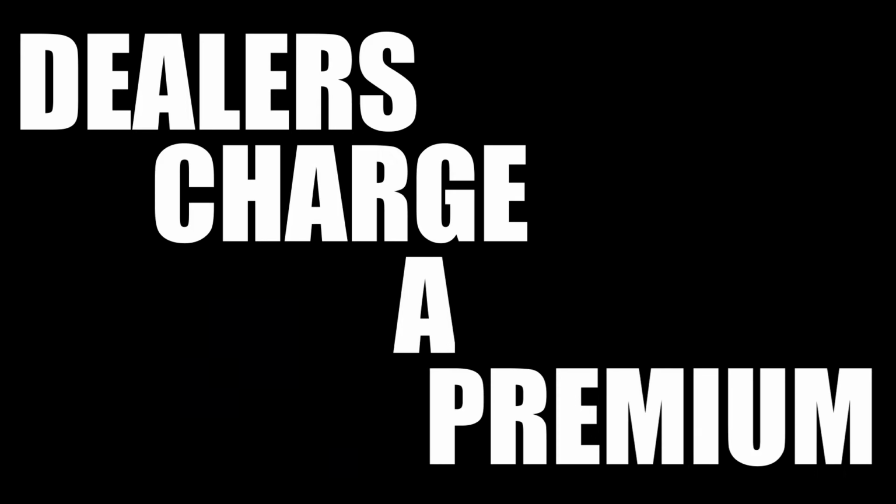Dealers charge a premium, mainly because they can offer warranties on cars, and obviously they have to look after you for up to 6 months after you've bought a car. Whereas if you buy privately, a private person doesn't have to worry about that, so you can buy from the general public and save yourself a few quid.